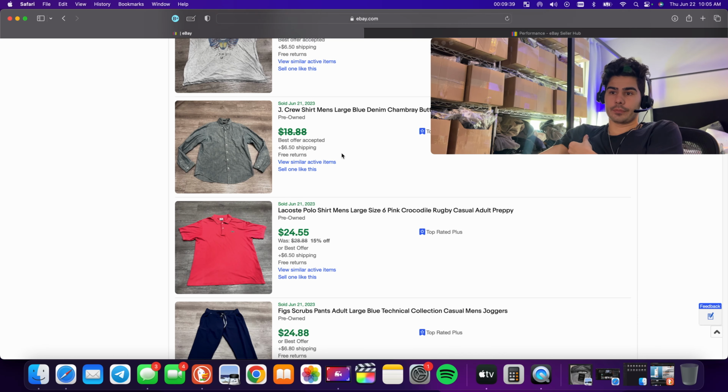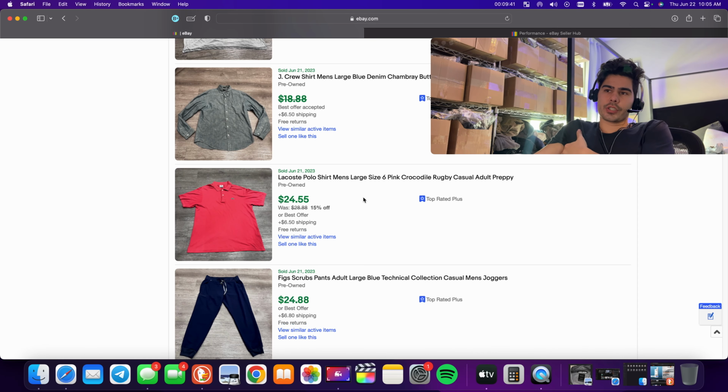Sold for good money too. This Lacoste polo shirt, it's size 6, which is a bigger size. It's a large, and it's like pink. Sold for really good money. Good color in Lacoste, and yeah, sold for really good money. 25% off of 24, I believe.